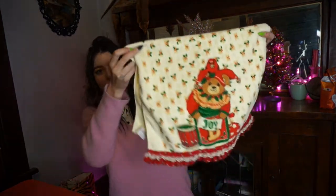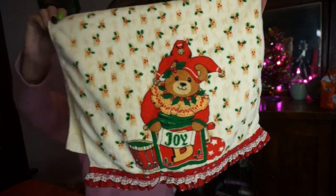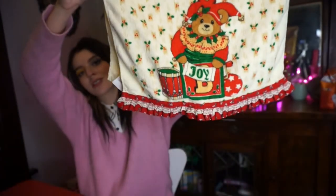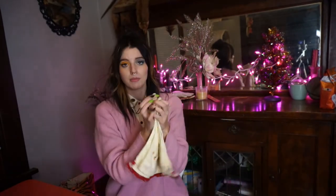And this I actually just got for myself, so this is just at my home. But I just thought it was super cute, and everything in my kitchen is kind of vintagey, so I thought it would just fit in during the Christmas season so well. But yeah, with towels, throw them in the wash and then fold them up real nice and iron them, and they're like good as new.